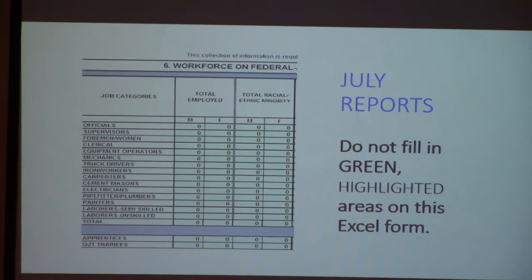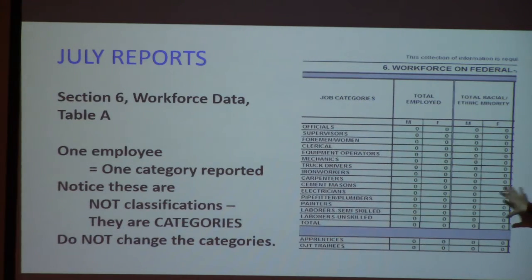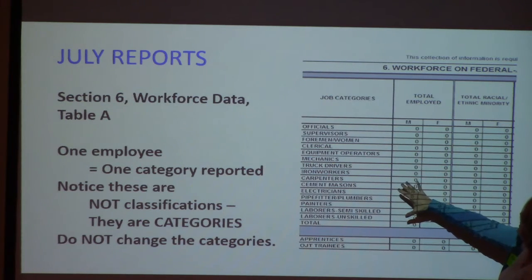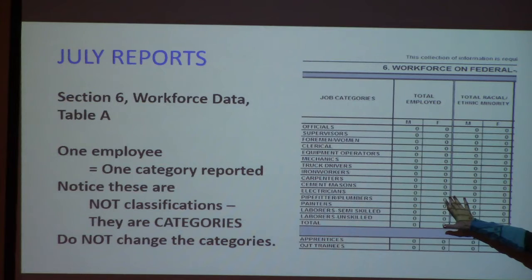Now again, the form may change, who knows? We're up for another form, I'm sure. But right now, we've still got male and female, right there. And on this one, you can see section 6, the workforce data, which was all that information that we had there. Okay, let me make sure I'm showing you right. All of this area here is in Table A of section 6.